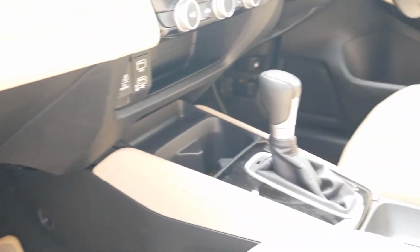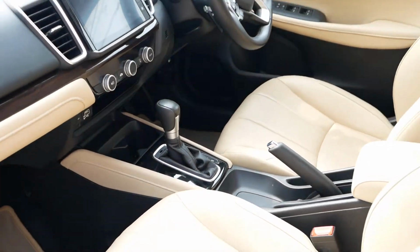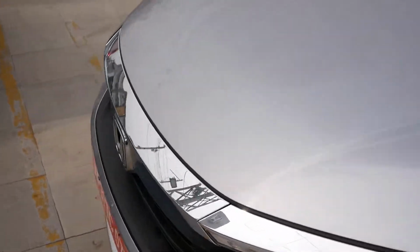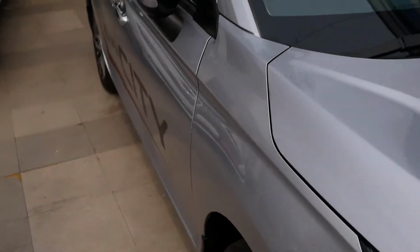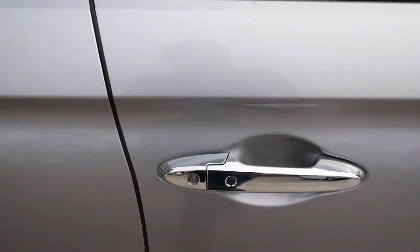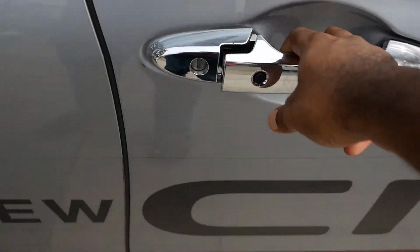And coming to the on-road prices, the diesel spec base model V manual costs around 14,50,000 rupees on road Delhi, while the top model diesel ZX manual costs around 17,09,000 rupees on road Delhi. And coming to the petrol prices, the base model petrol V manual costs around 12,50,000 rupees on road Delhi, while the top model ZX CVT or the automatic costs around 16,50,000 rupees on road Delhi.